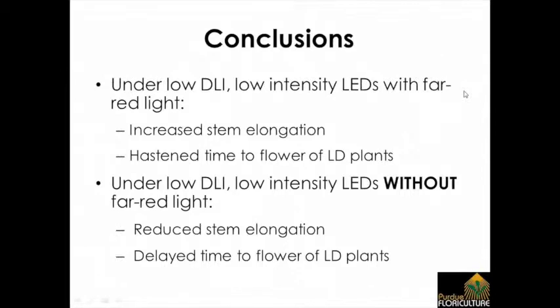This coming summer, we're going to be looking at high light, so basically higher daily light integrals. We've already done some preliminary studies and have found that under higher daily light integrals, you can actually eliminate the far red light. And so some of our conclusions are that under low DLI, low intensity LEDs with far red light obviously increase stem elongation, but they hasten time to flower of those long-day plants.